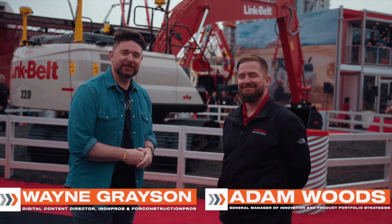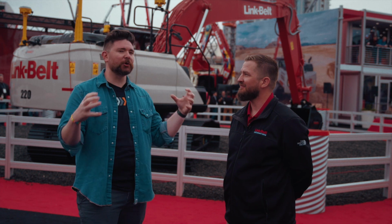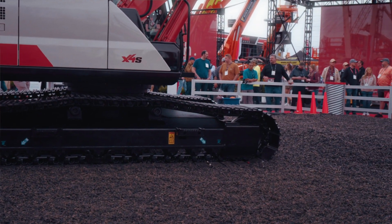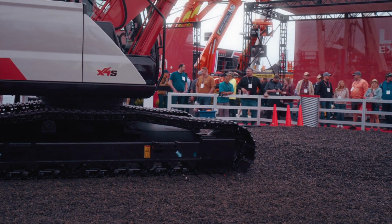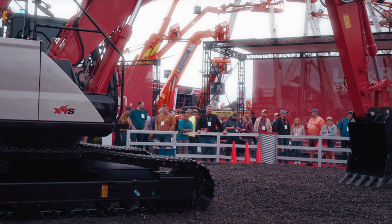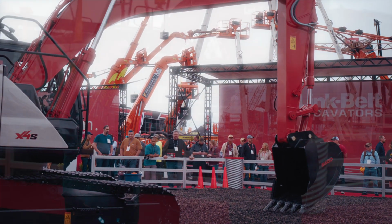Adam's with Link-Belt Excavators, and we're here in their booth in the festival lot, where they have introduced the official launch of the X4S next generation series of Link-Belt excavators. Adam, right behind us we have the anchor machine for the X4S series. You and I got to talk about this machine a little bit at Trimble Dimensions. We've got the 220 behind us. Adam, what do we need to know about this anchor machine?